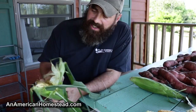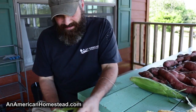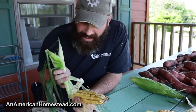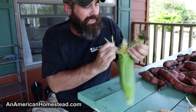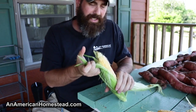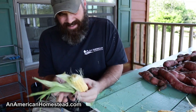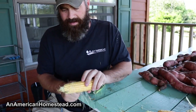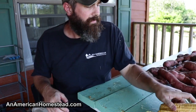Oh, that one doesn't look very good. I don't know. I may have to go back out to the garden and get a couple more of these things. Yeah, that one's messed up. Worms got down in that one. So, oh well. Food for the chickens. It's chicken feed. This one looks good so far. There's a worm. That'll eat. That's a good one. Let me go back out there, get a couple more, and finish doing them.